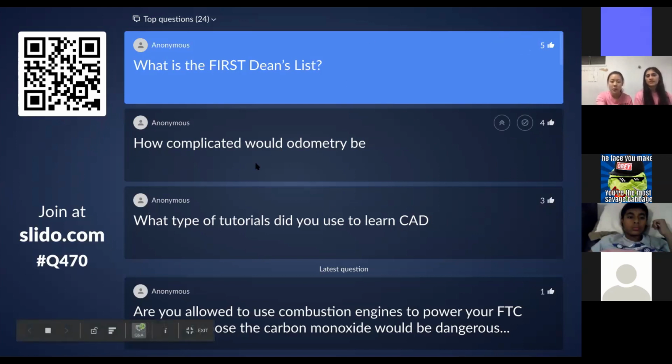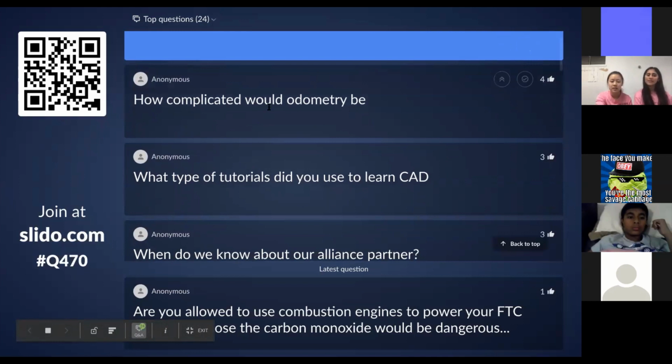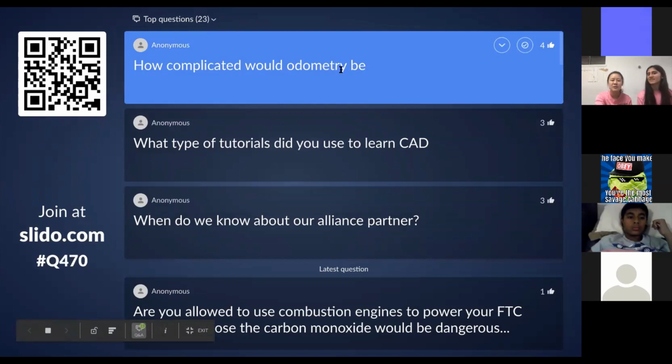How complicated would odometry be? We don't actually do odometry. We're planning to learn that over the summer. Unfortunately, we can't really answer. We don't really know. We have not done it yet.